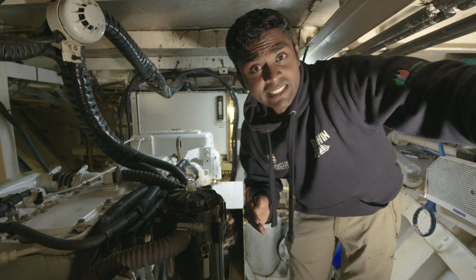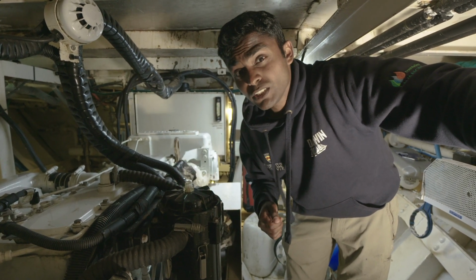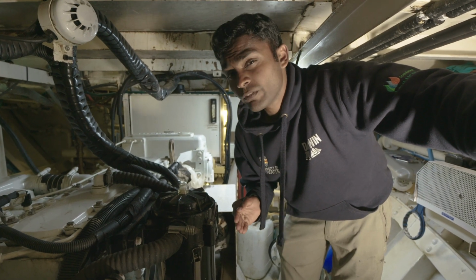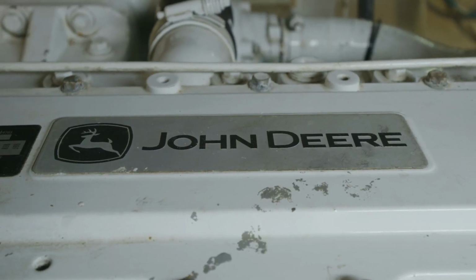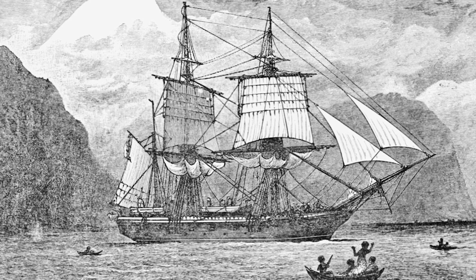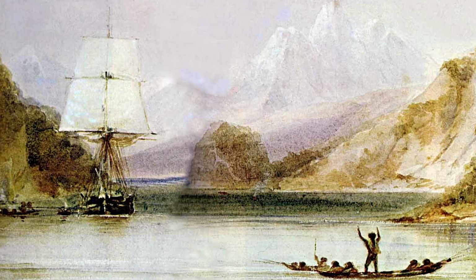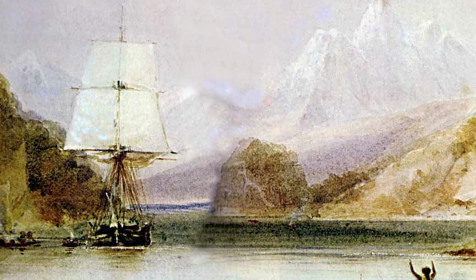Although the Pelican is a sailing vessel, we do have a 300 horsepower engine, which comes in useful when we are sailing through a narrow channel, coming to port, or if the winds are simply not in our favour. HMS Beagle, of course, didn't have an engine, which is why the ship often had to anchor off the coast and use rowing boats to go ashore. If needed, the boats would be used to tow the ship into port.